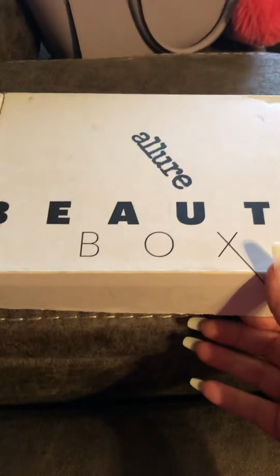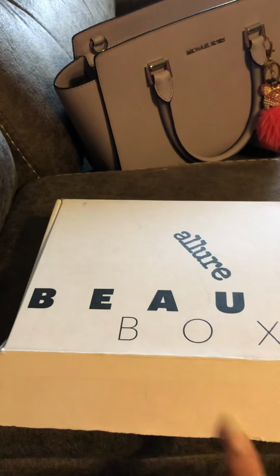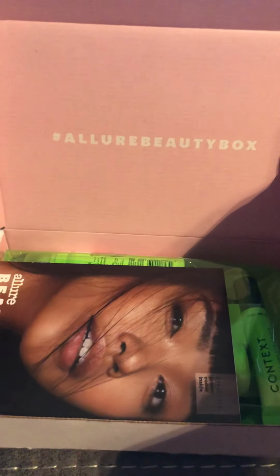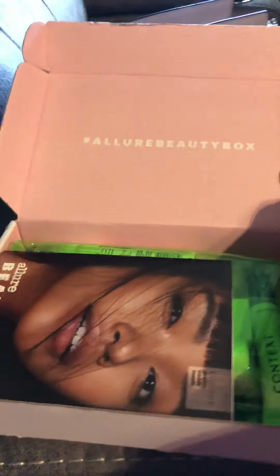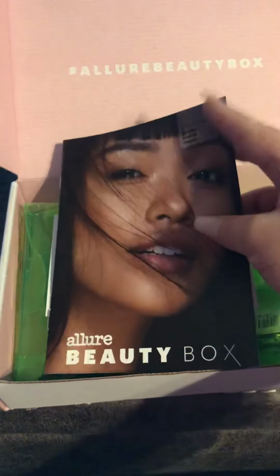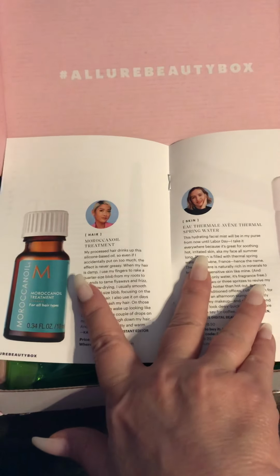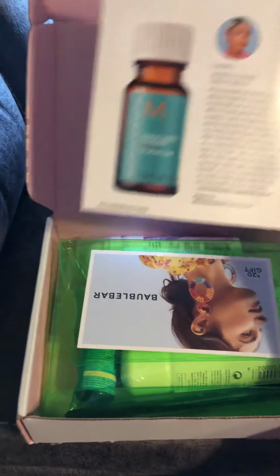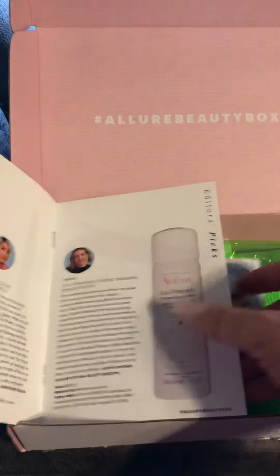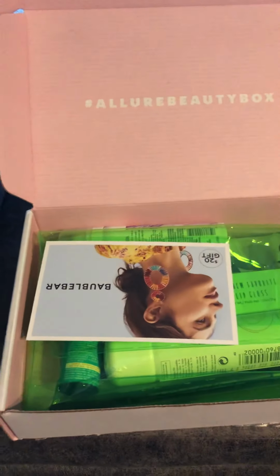Okay, anyway, back to the box. Okay, so I've already cut the tape so it's easy to open. And then you open it up and it says hashtag Allure Beauty Box. And then, of course, you have their little book in here, and I'm assuming that this is all of the items that come in the box. And I think, yeah, there's pricing on there, so we'll get to that in just a minute.